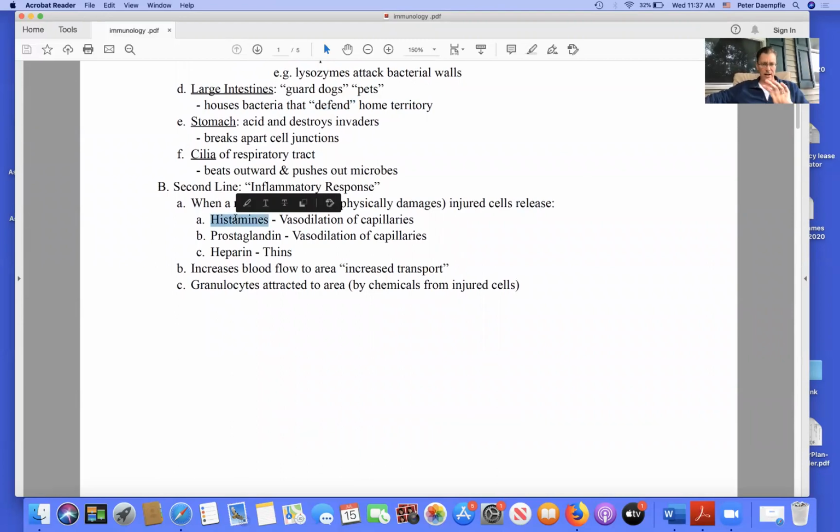When you're in the second line of defense, the inflammatory response, histamines are given to vasodilate the capillaries, which in the last lecture we said brings more blood flow to an area. Prostaglandins also do this, vasodilate. More blood flow to an area means more white blood cells going to an area, which means more protecting cells to an area. Heparin is also given off.